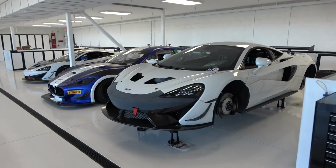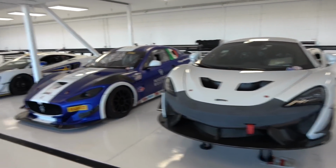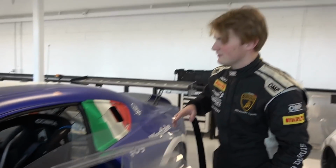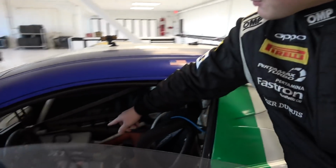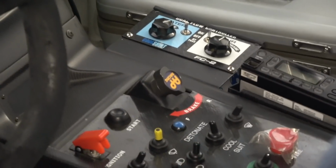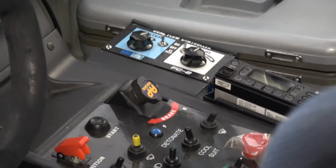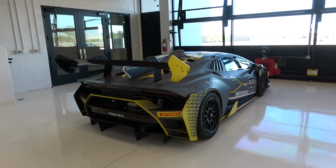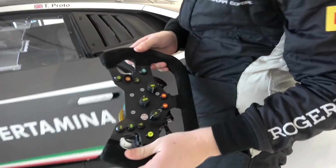We've got some 570 GT4s over here. I actually just saw a picture online of this camoed test mule for the 720S GT3. That is going to be an absolute beast. I like this Maserati too. What does it have? If you just zoom in on that blue button, it's pretty ominous, to be fair. Detonate. Oh, wow, man. The livery on this is so cool. Oh my God. There's a toy for you.